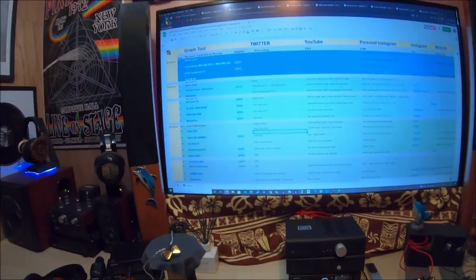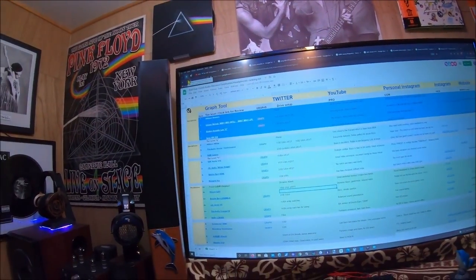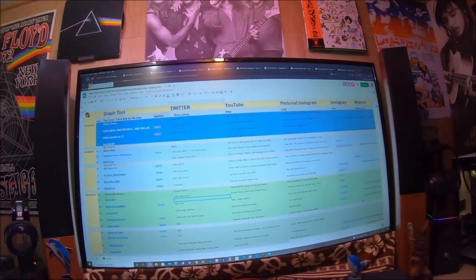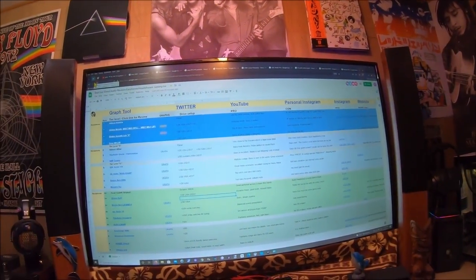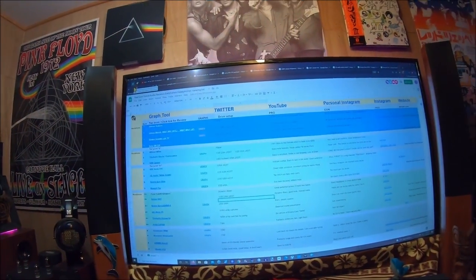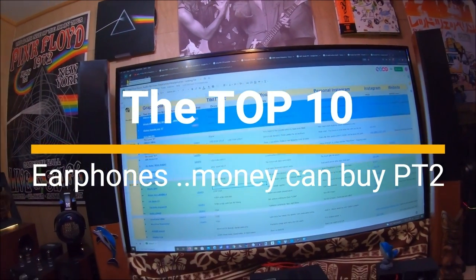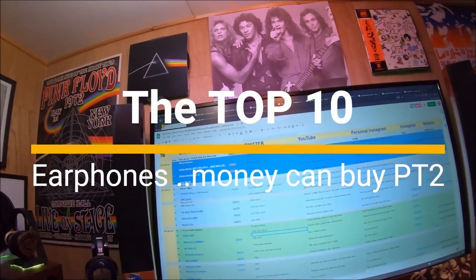These are the top 10 earphones in the world. None of these are loaners. None of these are something I borrowed from a friend. I didn't sit down and do a short demo. All of these have been owned by me, in my possession, for a long period of time. Several of them have been bought multiple times, actually, because I've let them go because I'm dumb, and then I go back to them.